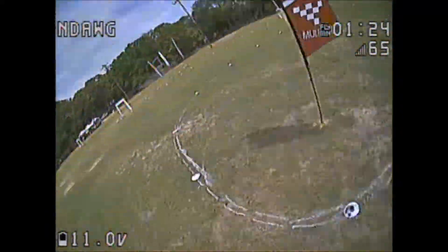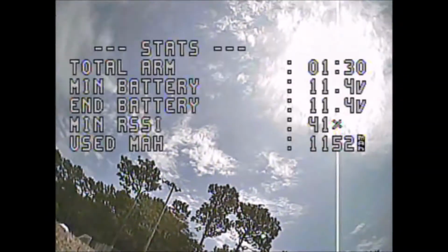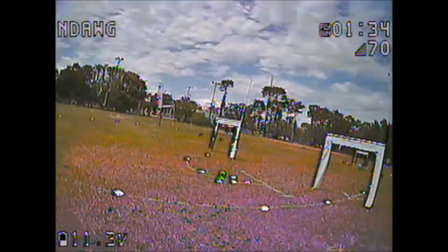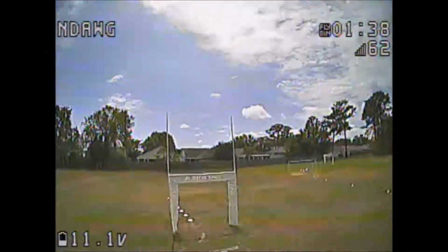Don't really have any other quads around me at this point. So I'm just trying to stay clean and not crash. And of course there, I clip a gate. Unfortunately crash, so once again we've got a turtle mode to get it flipped back over. And finish up the corkscrew and keep going.